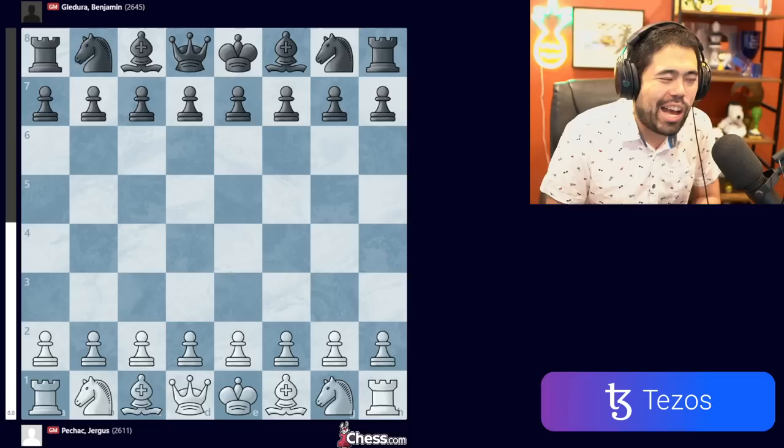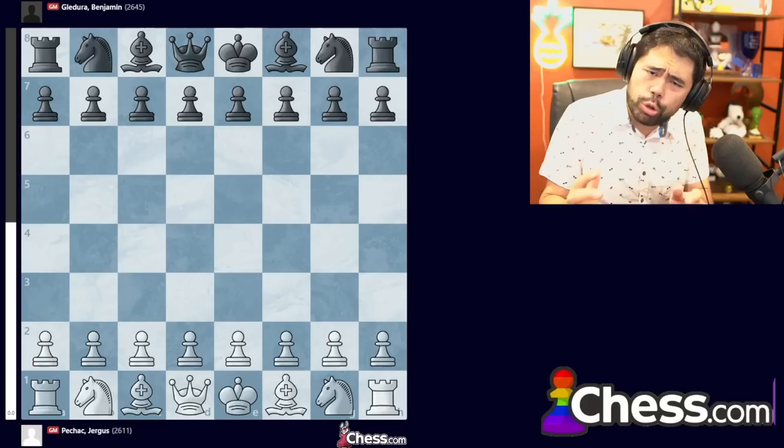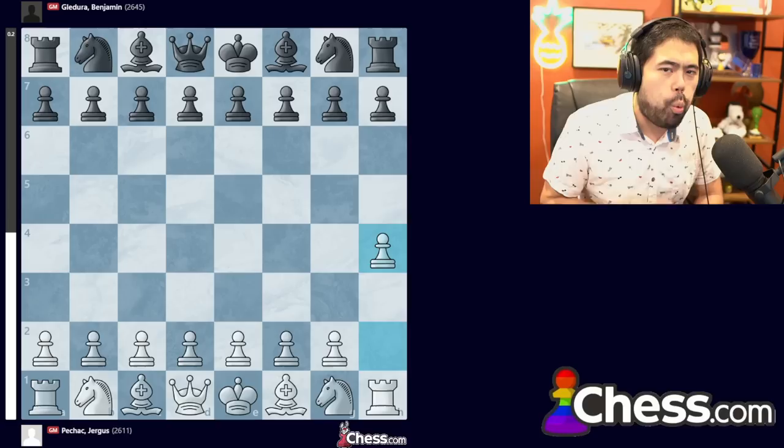Now this is the game between Jurgis Petchak with the white pieces and Benjamin Gladura. So we saw a5 a little bit unusual, but now in round number seven, Petchak decides to play 1 h4. He decides to go even further off the beaten track and decides to get wild with it by going h4.